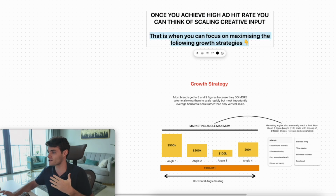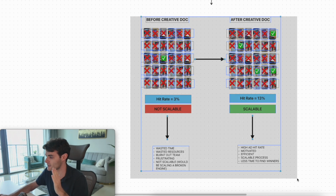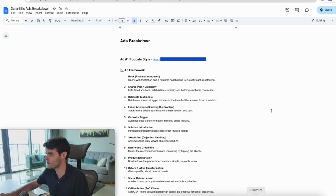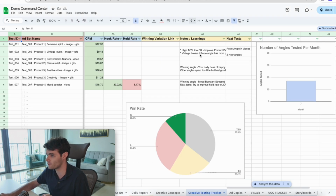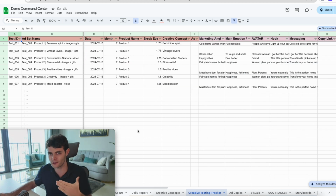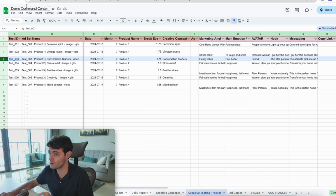That is when you can focus on maximizing the following growth strategies, which I'm going to talk about in just a second. But before we move on and talk about these things, you need to understand how we track ad hit rate. Well, this is a very, very important fundamental aspect of everything. We track everything in a creative testing tracker sheet. So every single test that we put into the ad account, we record and document in a command center, right?